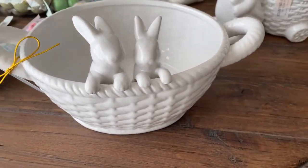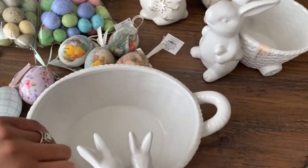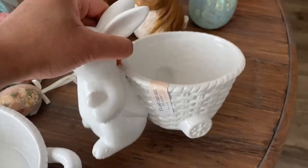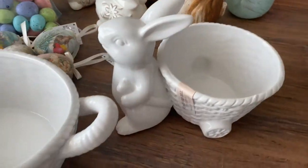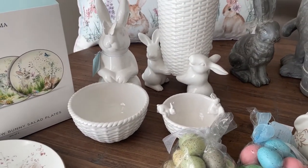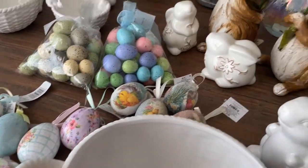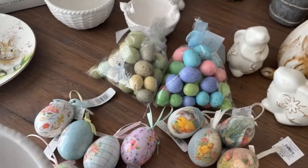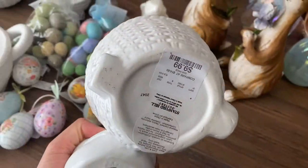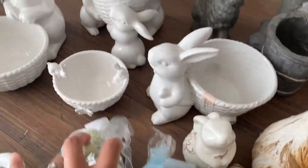from Home Goods. This one was $12.99. This one was $9.99. And what I loved about them is they would go perfect with the set I found at Williams Sonoma. And the difference is in the price. These are $12.99. And this one at $9.99, and it goes just great.